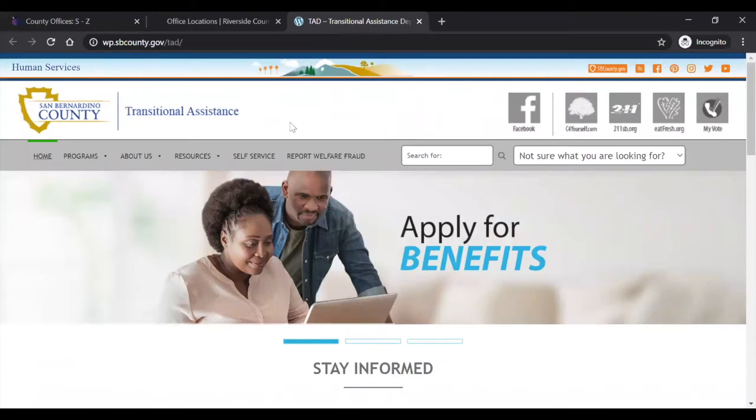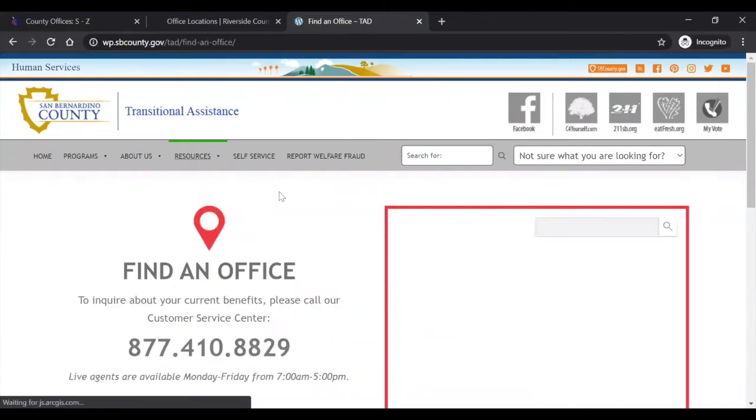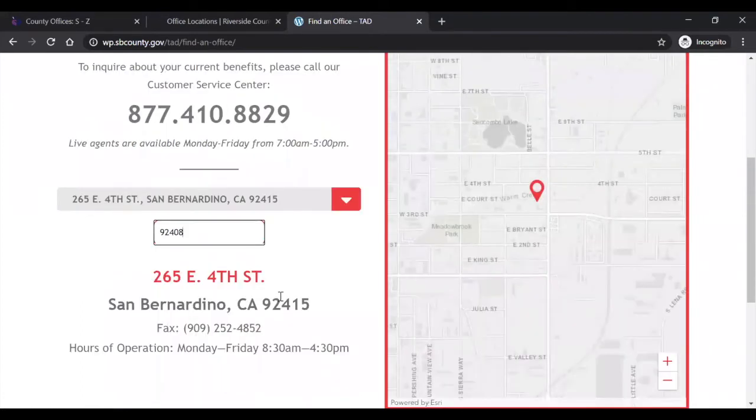I would hover around where it says resources and then click on find an office. And so now all I have to do is input either my zip code or the city where I live in. And so for the sake of an example, I will input this zip code in San Bernardino City. And so when I press enter, this is the designated office and fax number and hours of operation, which I can refer to.